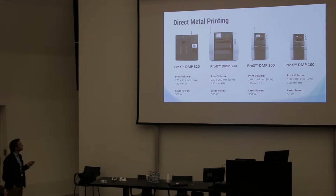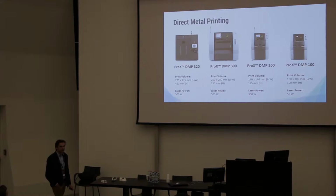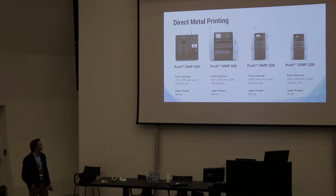In healthcare, I can say that the ProX DMP 320 is really the flagship machine. I think within our company, we have about 40 machines installed running full-time medical devices, volume production mainly. 3 more will be added by the end of the year to expand our capacity and better meet the needs of our customers. While the other machines, the 300 is mainly for industrial applications, where 200 and 100 are mainly smaller size machines which are used for dental applications.